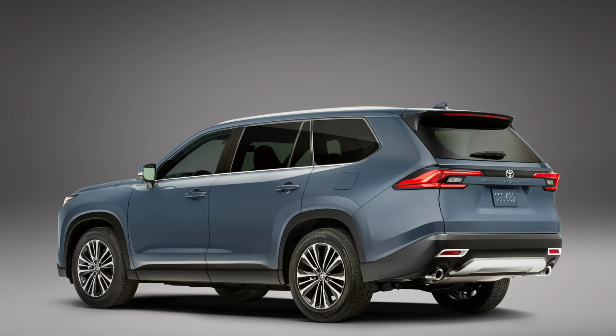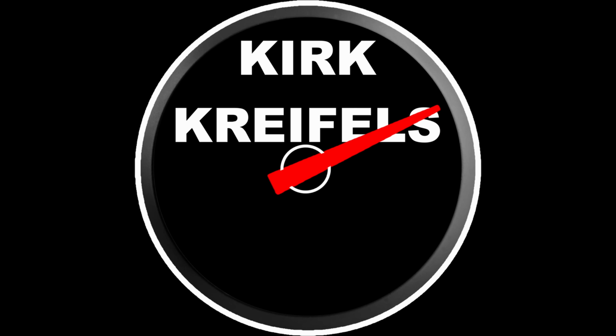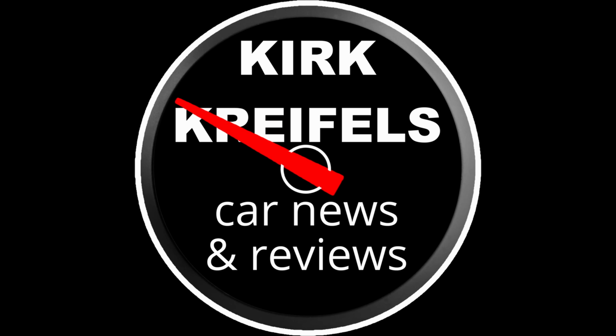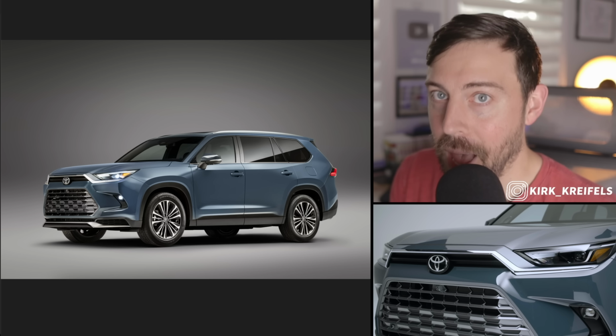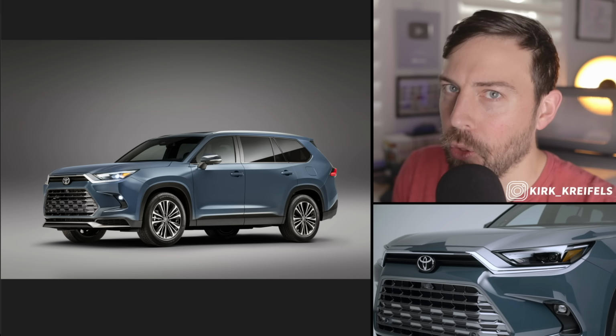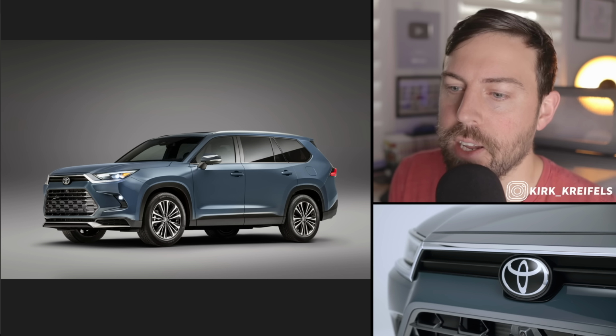Toyota's largest crossover is finally here. Here's the all-new 2024 Grand Highlander. We're going to start it off with the design. Toyota's also given us full details on the packaging, the trim, well, maybe not all the individual options, but definitely the trim levels. And of course, we don't have price or fuel.